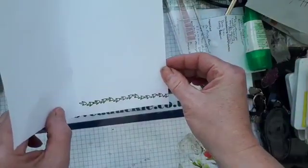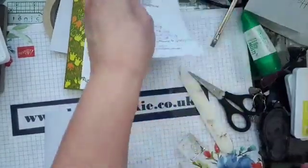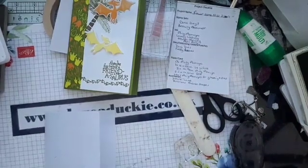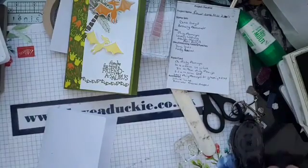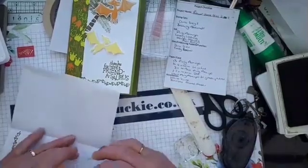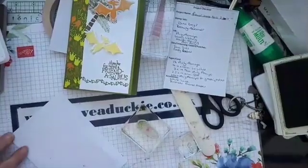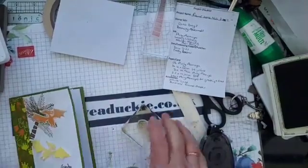So there we are, we've got our little footprints coming across there. And this is the one I'm looking for. I think we'll just have, oh, got a bit of pink ink on there. Is it coming out pink? No, I think it's on the back of the stamp actually. And then we'll just put in a few little leaves up in that top corner, just to give that inside a bit of decoration. And of course you can do something similar when it comes to decorating your envelope.